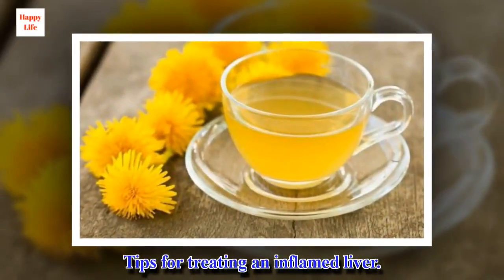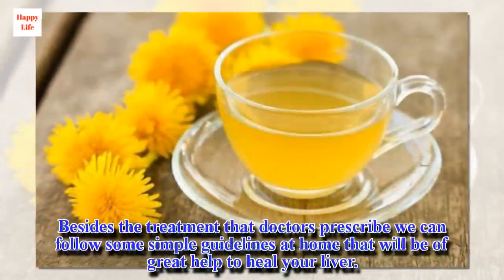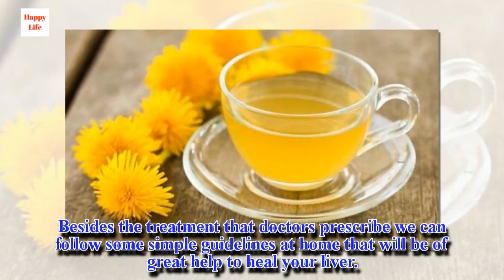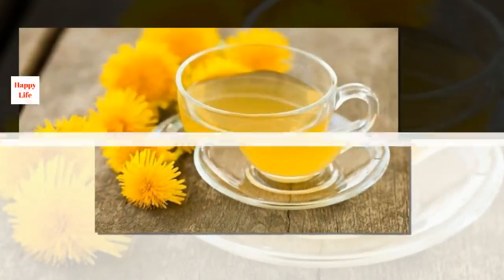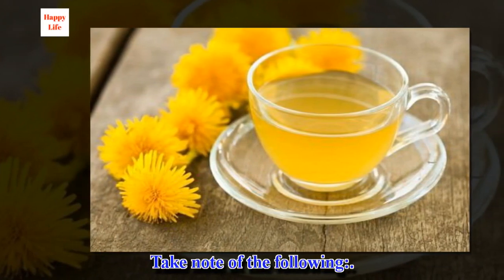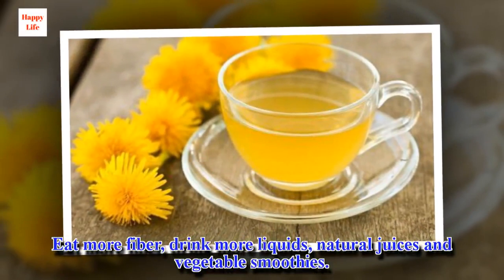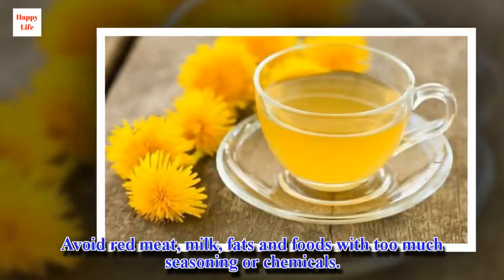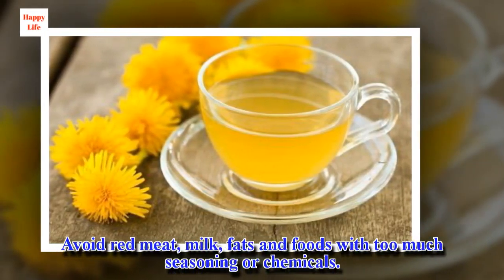Tips for treating an inflamed liver. Besides the treatment that doctors prescribe, we can follow some simple guidelines at home that will be of great help to heal your liver. Take note of the following. Eat more fiber, drink more liquids, natural juices and vegetable smoothies. Avoid red meat, milk, fats and foods with too much seasoning or chemicals.